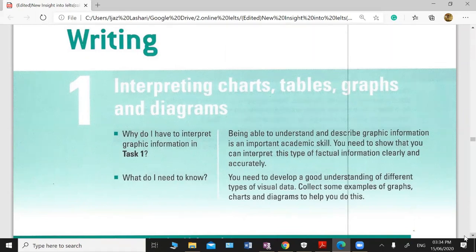Writing: interpreting charts, tables, graphs, and diagrams. Why do I have to interpret graphic information in task 1? Being able to understand and describe graphic information is an important academic skill. You need to show that you can interpret this type of factual information clearly and accurately. What do I need to know? You need to develop a good understanding of different types of visual data. Collect some examples of graphs, charts, and diagrams to help you do this.